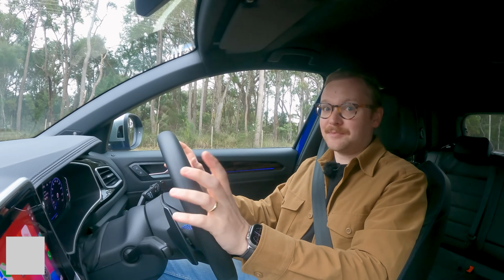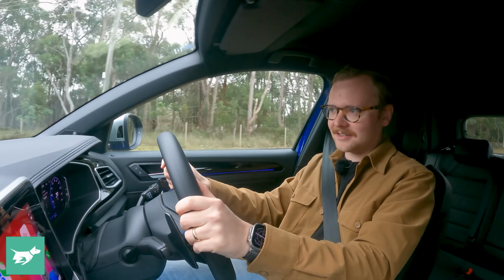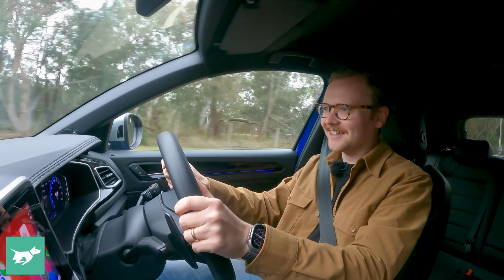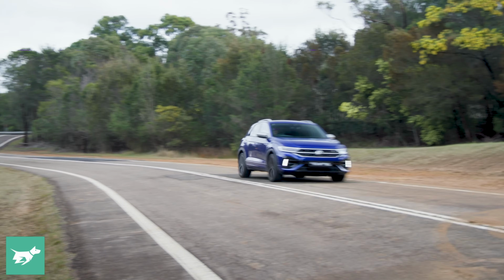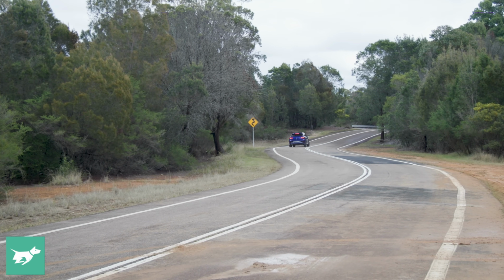But genuinely, the reason the price is so appealing is because the performance actually stands up. Let's launch this thing. That's quick. Wow. This thing's got an engine, that's for sure, but it's also got a transmission and an all-wheel drive system that come to the party.